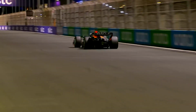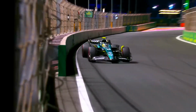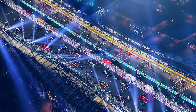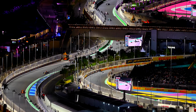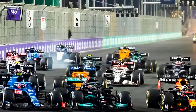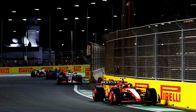But raw speed is only half the story. This track's relentless complexity keeps drivers constantly on edge. 27. That's how many corners Jeddah throws at drivers every single lap, the most in Formula One. But don't expect slow technical turns. These are rapid-fire kinks and fast transitions with zero downtime. The layout is an unrelenting barrage of precision driving.